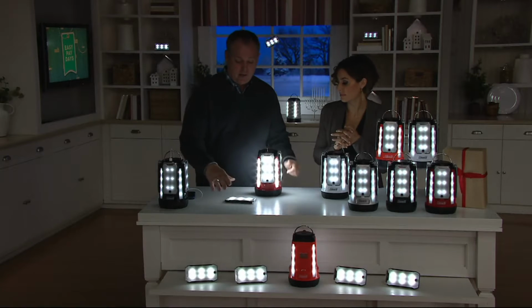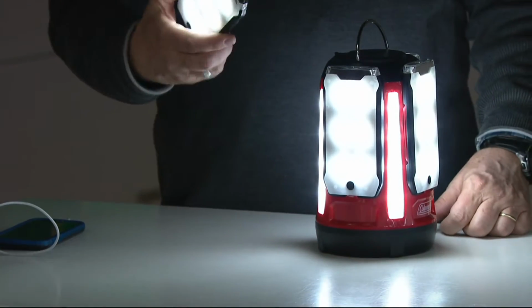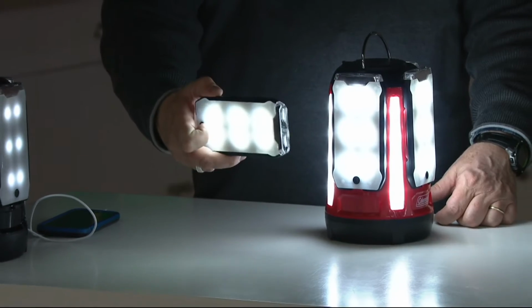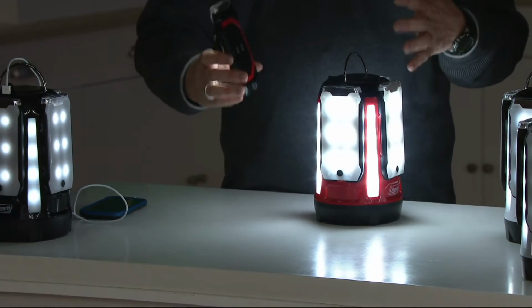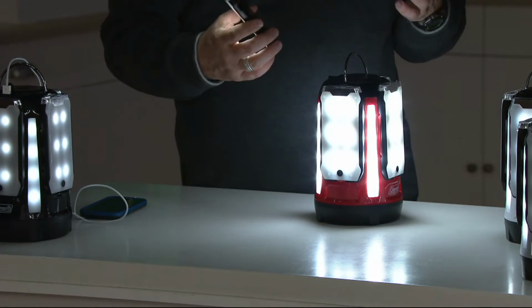They're Coleman tested, so the kids are going to take them, they're going to drop them, they're going to do all that fun stuff with them. Doesn't matter, they're built to last. These nice bright LEDs in here will stay lit. You don't have to worry about anything burning out. This is truly the brightest Coleman lantern that we have. At 800 lumens, it's like holding 800 candles in the palm of your hand.